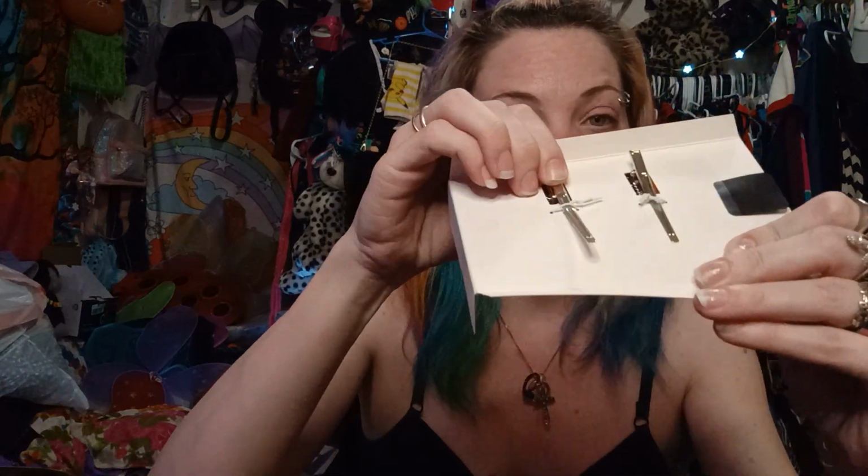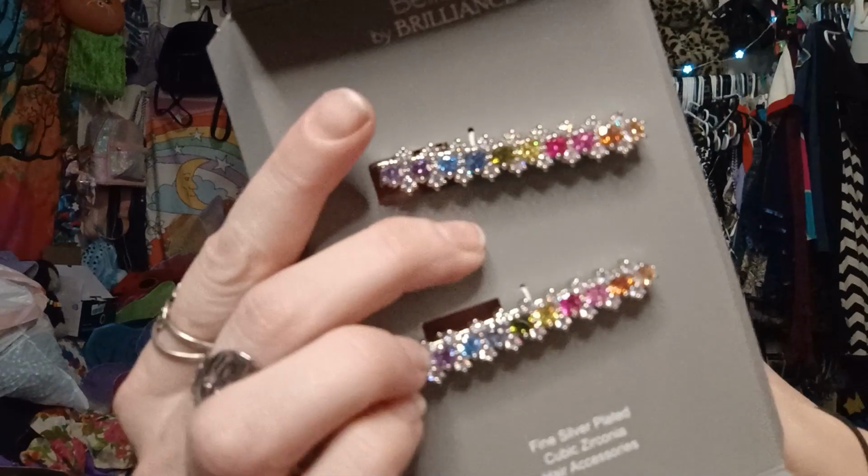I couldn't really tell if they're movable clips or if they just slide in. I'm totally backwards. I'm sorry. It's my first time recording on my phone, amazingly enough. Yeah, they're the little alligator clips, so that's even better to me. But yeah, they're rainbowy. I love them.